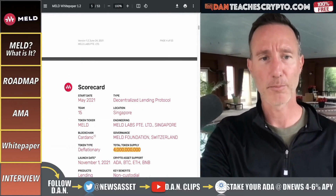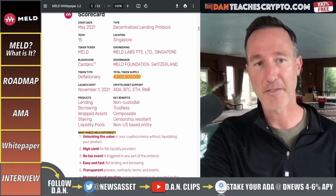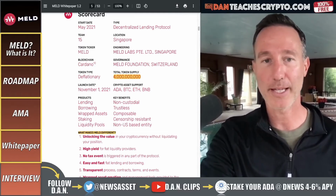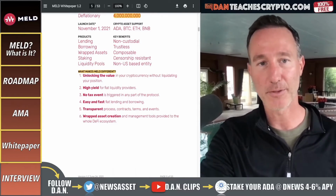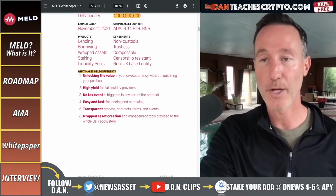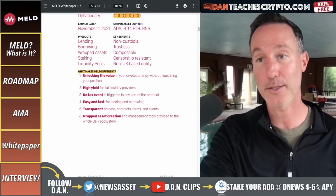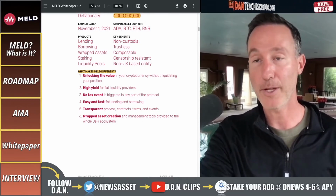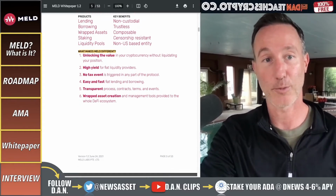So moving down, a little tokenomics: the total token supply is 4 billion. Launch is November 1st. The crypto assets that are going to be supported are ADA, of course, Bitcoin, Ethereum, and BNB. I like that. What makes MELD different? You unlock the value in crypto without liquidating your position. So just so you know, if you ever sell your crypto, that's a taxable event, and of course you miss out on all the potential gains. This is not like that. You actually get to grab a little fiat for your crypto and then get it right back. And if it goes up, hey, works out pretty well.